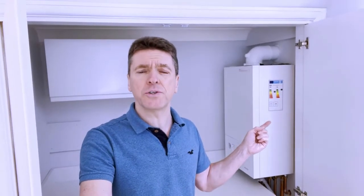This boiler is a combination boiler, which means that it's essentially a kettle on the wall. So cold water is fed into the boiler and it's heated up within this boiler. So there's a heating element within here. As the water comes in, it gets heated and it leaves this boiler hot. So it comes in cold and leaves hot.